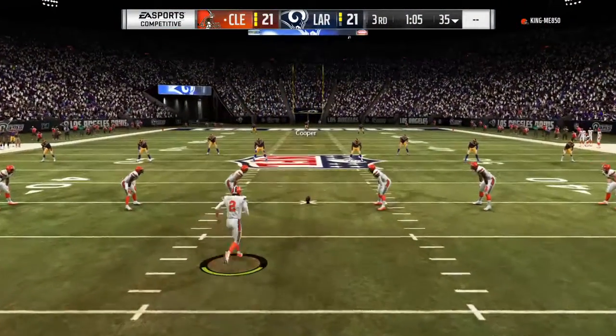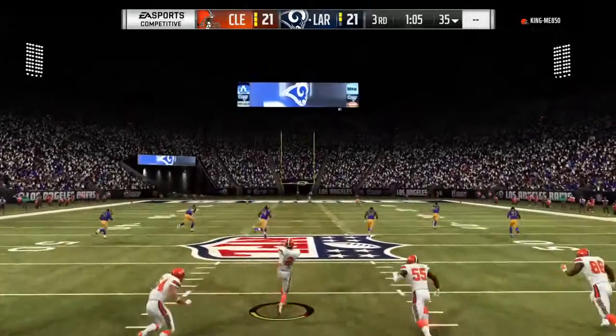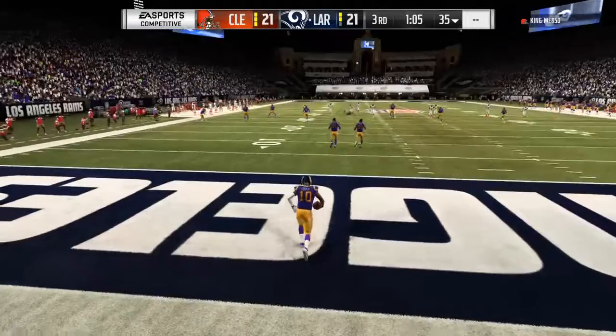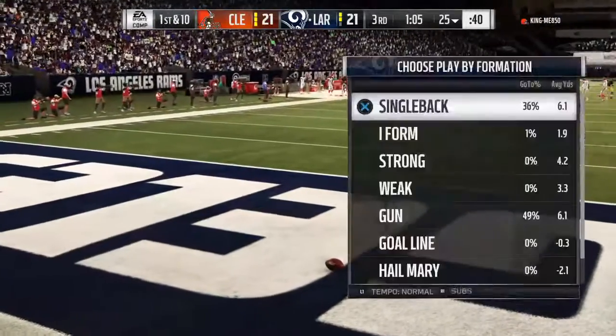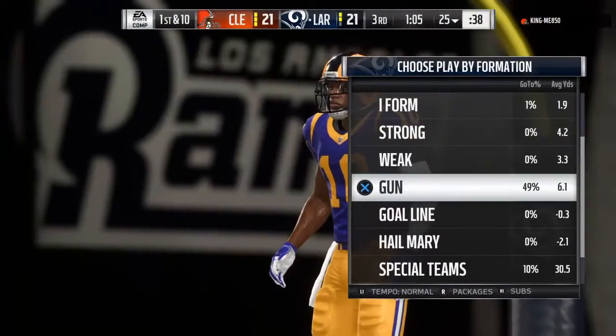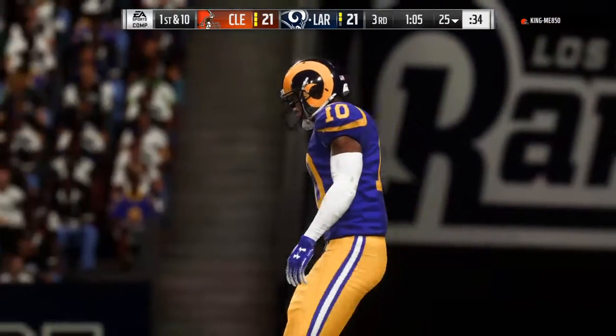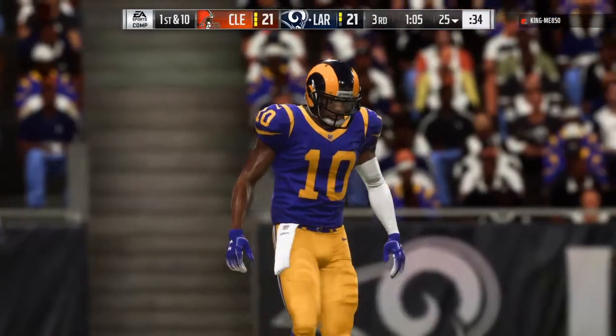So we're right back where we started. All even as the kick's away. This will be taken to the back of the end zone. And now out on the field, here comes Los Angeles. And last time wasn't pretty. One play and an interception. We'll see if they can do better.